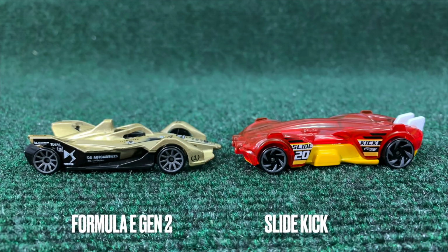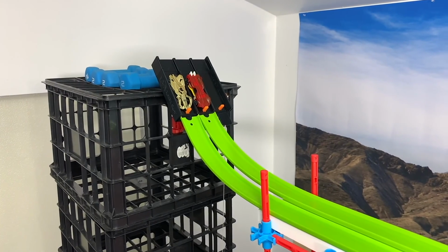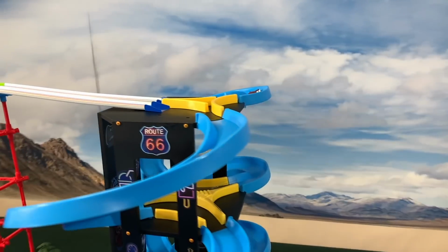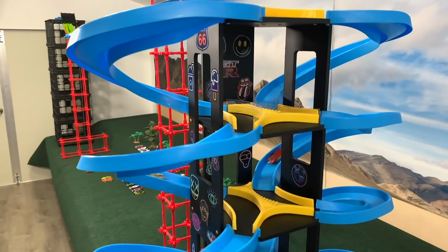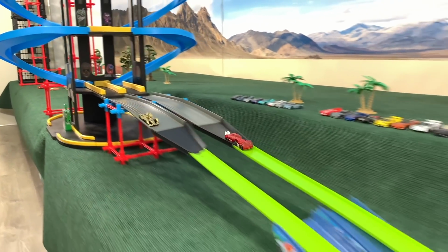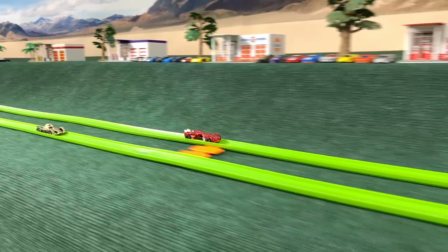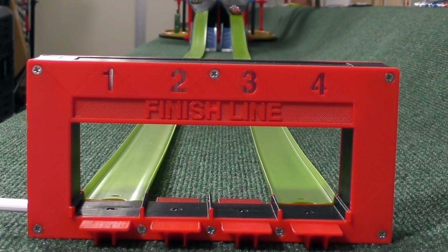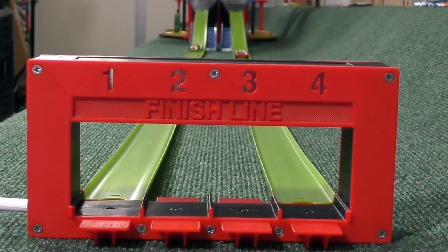Gen 2 in the slide kick. Gen 2, one of my favorite car bodies out there today. This looks beautiful. Bright and gold. Oh, exquisite auto making right there. Here comes the slide kick down the final straight. He'll have it by a few lengths. And both of them keep about an even pace out of that fourth turn.